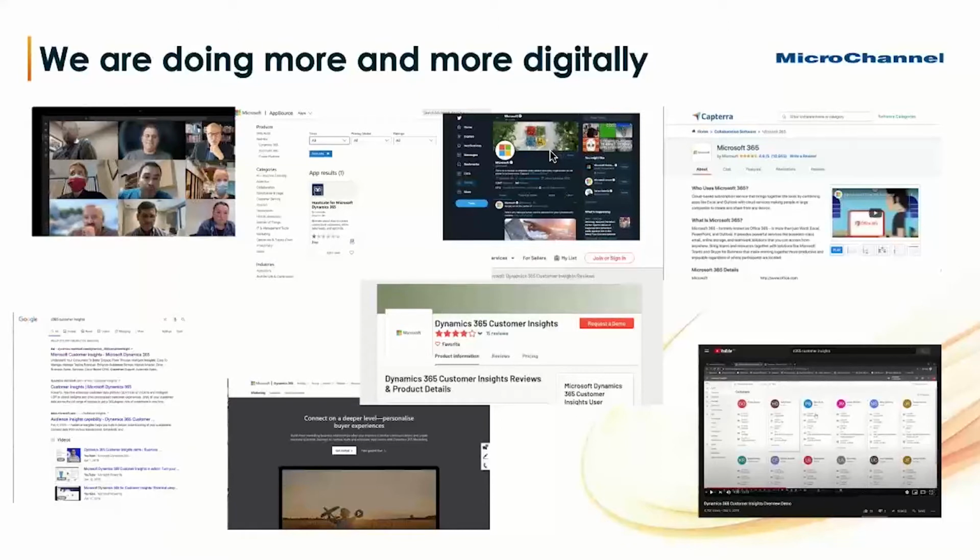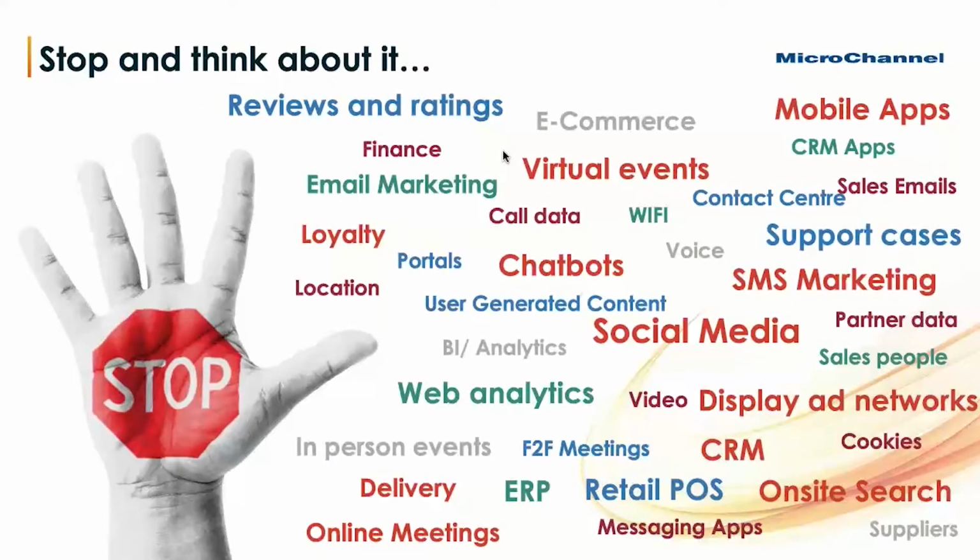As mentioned, we're doing more and more digitally. This is just giving you an example. We're virtually here today. We're checking out more reviews and ratings of solutions. We want to know those sources. We're checking out social media. We're doing searches. There's our own sites, websites, and so much more. When you stop and think about it, there is so much that we engage in today. There are your traditional channels, SMS and email and websites and so forth, and then all the other channels. In consumer marketing, it can be e-commerce and in-store and retail point of sale. Very complex for us to try to understand.